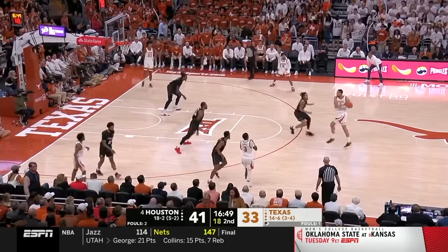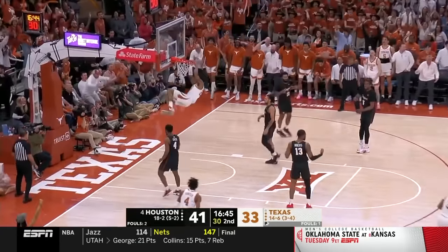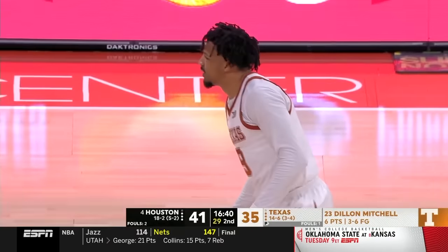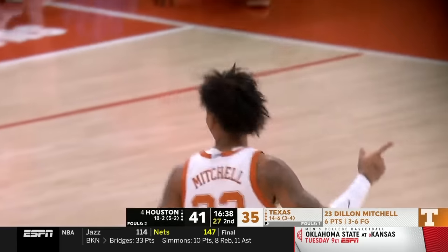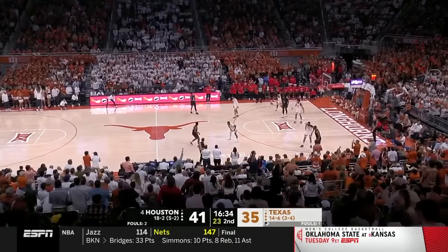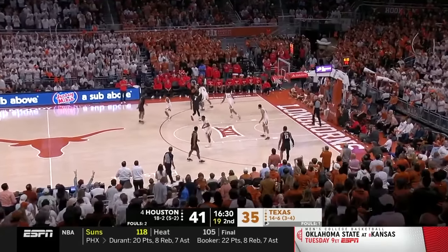There's that pressure we talked about. They trap it as much as they can. Horton finds Mitchell for the throwdown. When you trap the ball and you don't get anything out of it, you better get back to the other side of the court.